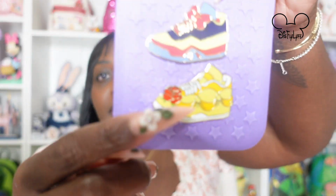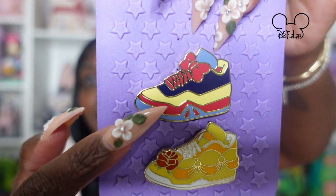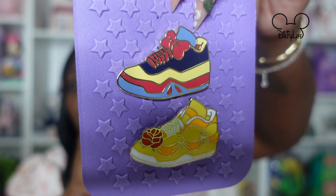That's super cute. So Belle, they gave her some little draping of her dress, and then the rose here, and then Snow White. I actually like this one, you guys. Has that really cute bow, and I love the colors on here. Now those look like a pair of sneakers I would wear. And these two, you guys, are a really decent size. That's a really good size. These pins were $10.90, but of course I got them for the Lolo with the coupons. Y'all know the coupons, the box lunch money and all that good stuff.